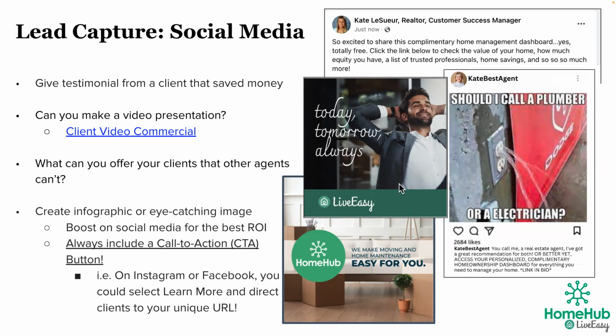Are you looking to check that you have the best deal on your internet and cable? Maybe you just need to keep your documents organized, or you're always looking for a plumber or a contractor for your next home project. Click here. Add this link, set yourself up. It's a free profile, no strings attached. There's no spamming. Whatever you want to say to get your clients, your sphere to sign up.